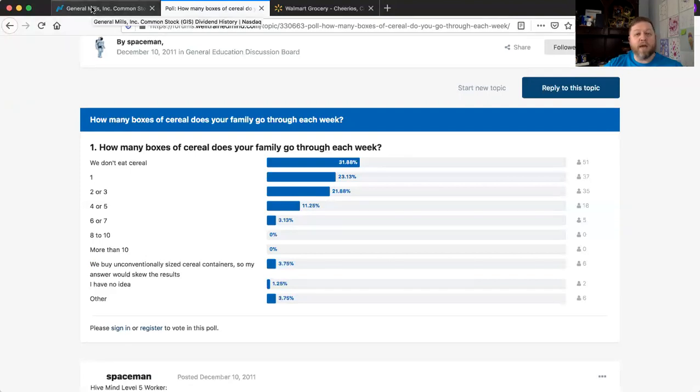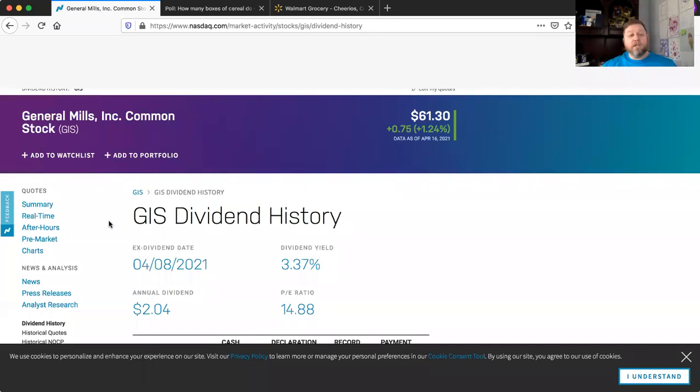And the next thing I wanted to look at was, in the case of Cheerios, Cheerios is owned by General Mills. It's one of their products, one of their brands that they put out. General Mills is a common stock. It is on the NASDAQ stock exchange. It is currently trading at $61.30 per share. It's readily available. It's something practically every brokerage will have out there. So it's also easy to put in your portfolio if it's of interest to you.